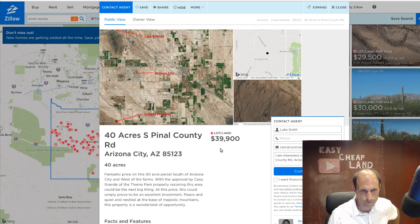39, 40, let's see, 40 grand for this property that is 40 acres. Look at that. 40 grand for 40 acres. That sounds like a good deal. That sounds cheaper than mine because I'm 22 for 20 acres. So these guys are going cheaper.